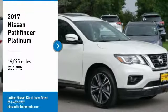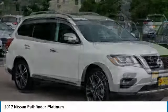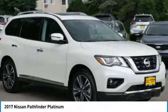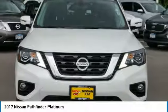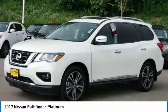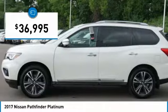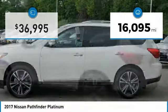Come test drive the 2017 Pathfinder. The Pathfinder has a premium interior with 3 rows of seating for up to 7 passengers, as well as versatile seating and cargo configurations. This SUV appeals to both truck lovers and car lovers and is priced below $40,000. This vehicle has less than 20,000 miles.